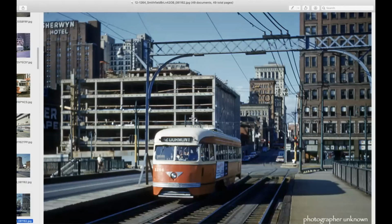Peter, apologies for interrupting. Just had a couple of requests from folks. If you could move your Zoom cursor or your mouse cursor off of the photograph. Okay, I can do that. Just a little more and then it's off. There you go. Thank you very much.